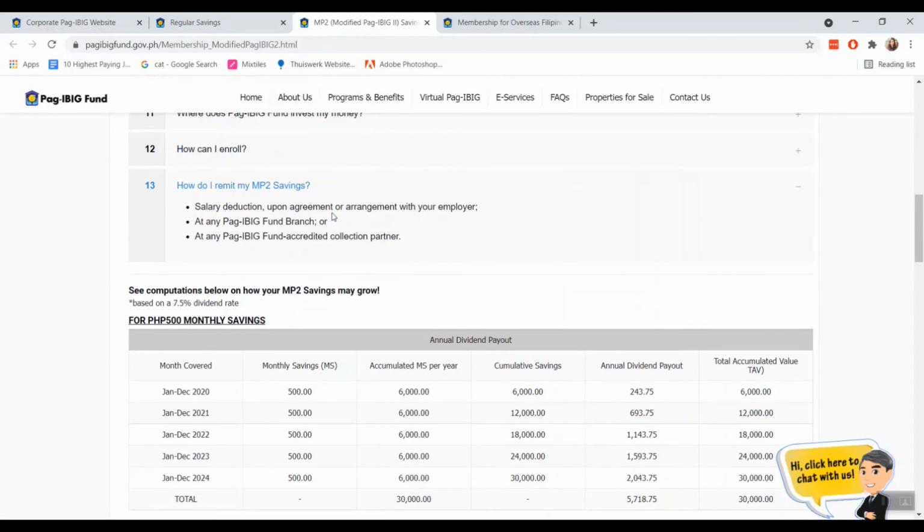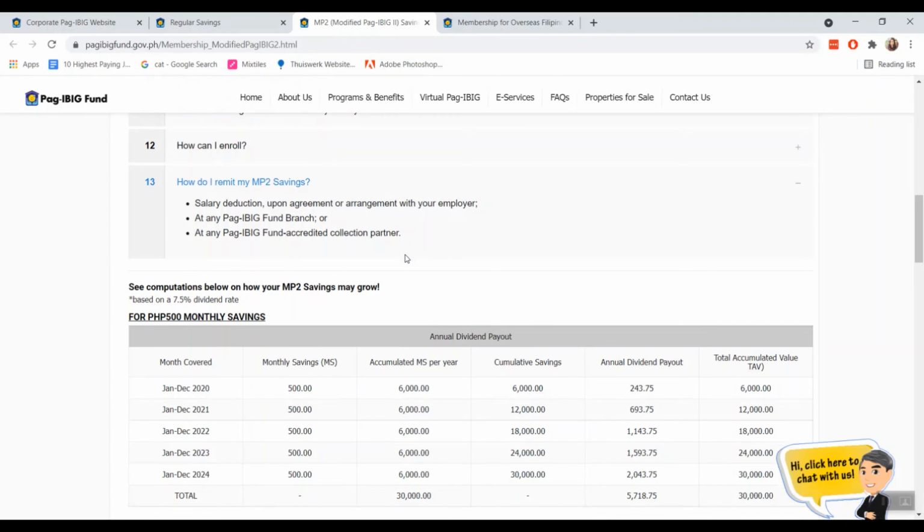How do you remit your MP2 savings? You can use a salary deduction upon agreement or arrangement with your employer. You can remit it at any Pag-Ibig Fund branch or at any Pag-Ibig Fund accredited collection partner.